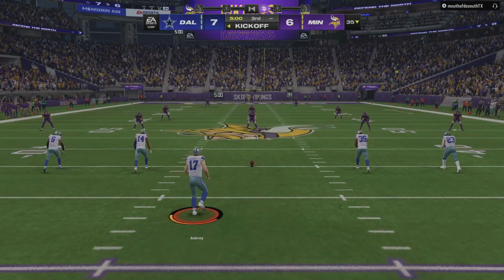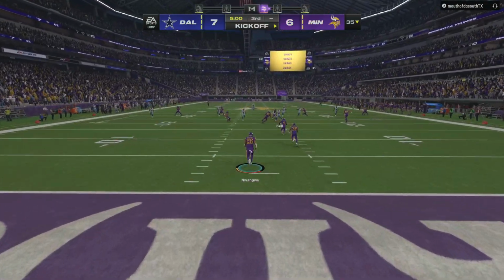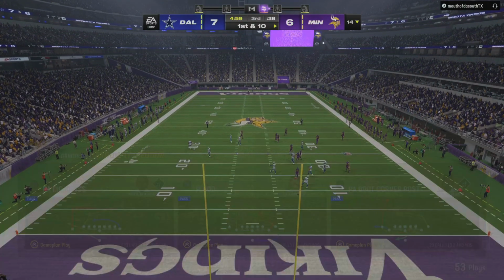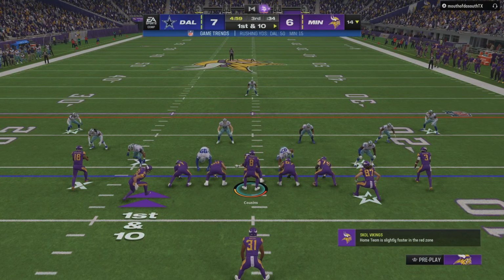The Vikings set to receive the second half kickoff, and they trail as we resume play. Nwangu now from his end zone. And a nice job there on special teams to limit him to inside the 15 as he's dropped at the 14. The Minnesota offense about ready to get this next drive underway.